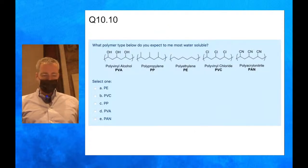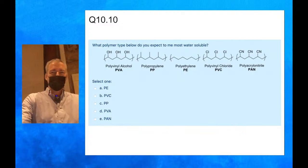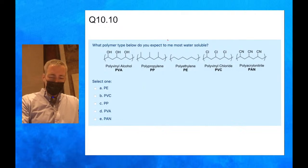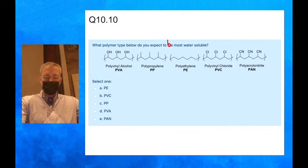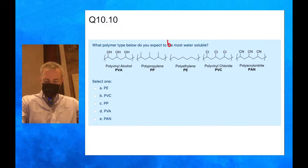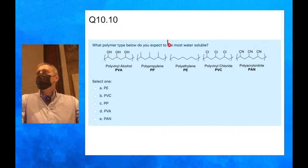All right, more questions. This one's a bit of a trick because we didn't really talk about this one. What polymer below do you expect to be most soluble in water, most water soluble? And you might look at this and think, how am I supposed to know that? First of all, we never talked about polyacrylonitrile on the right, and we never talked about water solubility. This is where you have to use your chemical intuition.